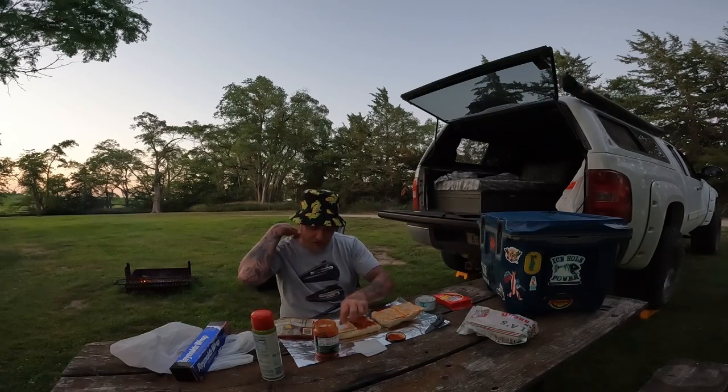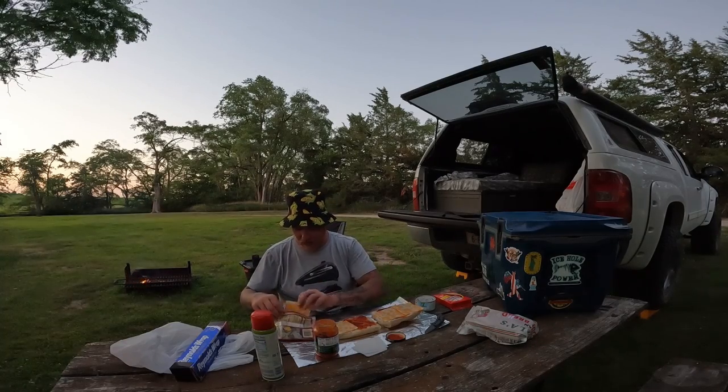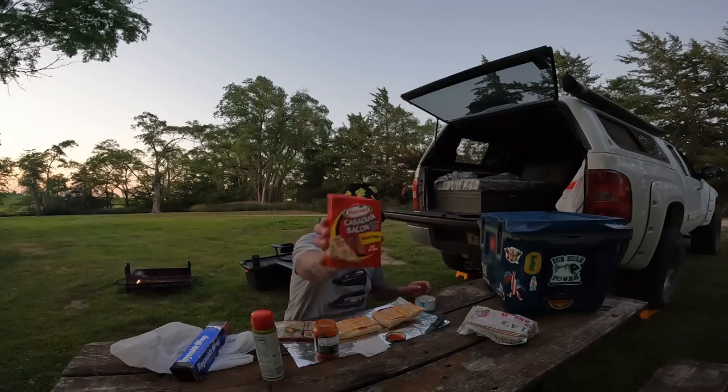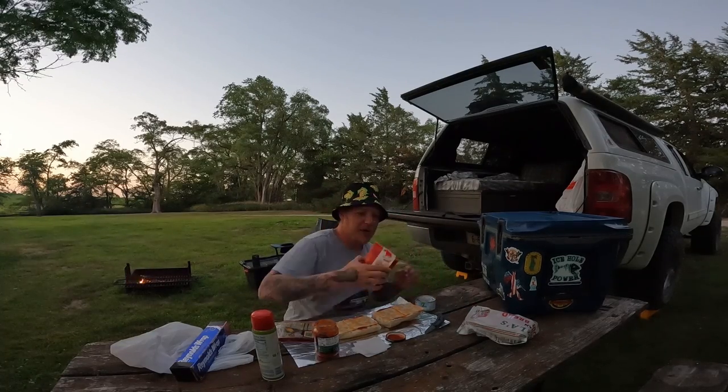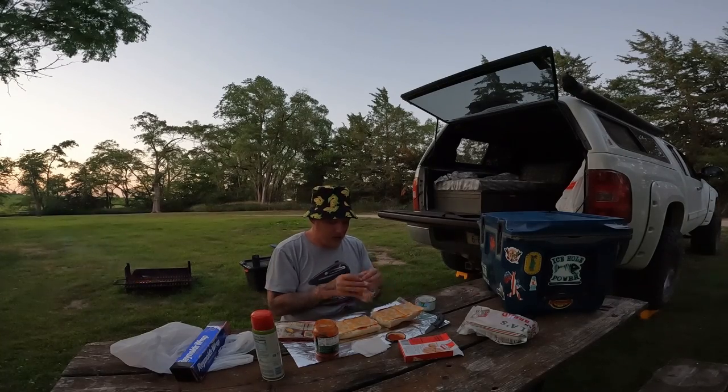Cheese on both sides, as usual. There we go. And then we've got some Canadian bacon here, which we're gonna throw on top of this.